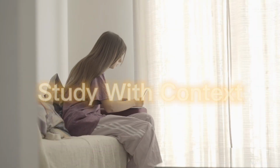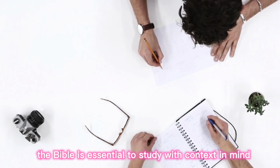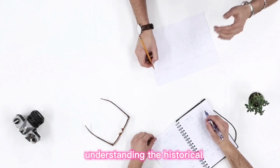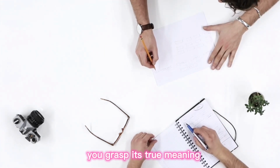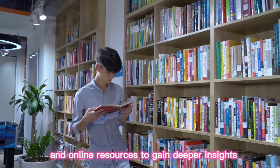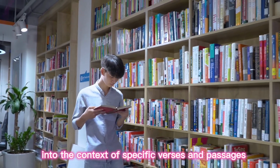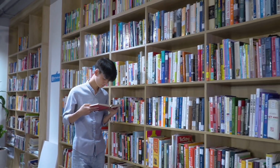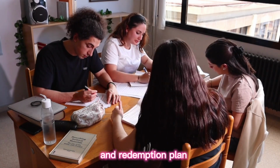Step 3, study with context. When reading the Bible, it's essential to study with context in mind. Understanding the historical, cultural, and literary background of each book helps you grasp its true meaning. You can use study Bibles, commentaries, and online resources to gain deeper insights into the context of specific verses and passages. And remember, the Bible is a cohesive story of God's love and redemption plan.